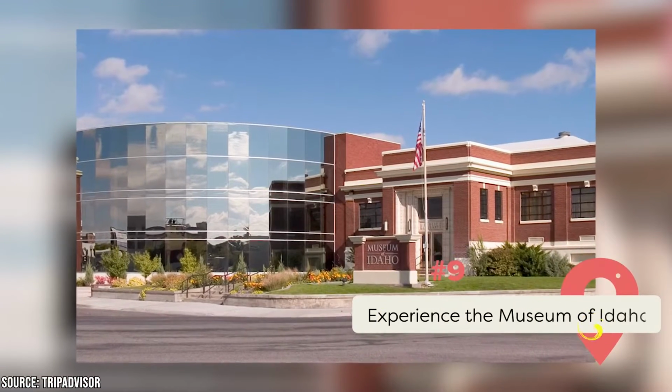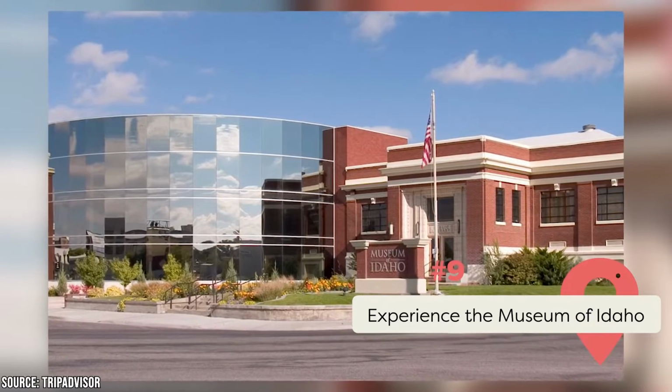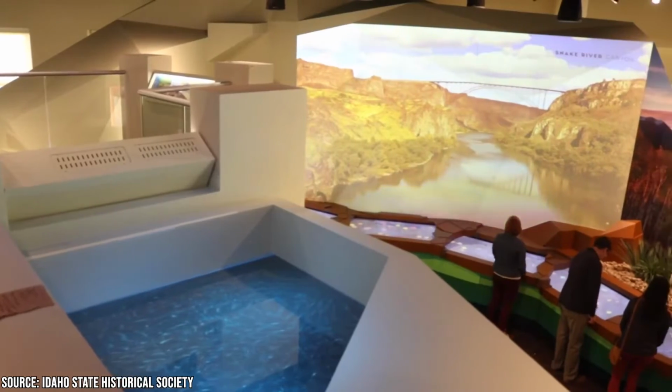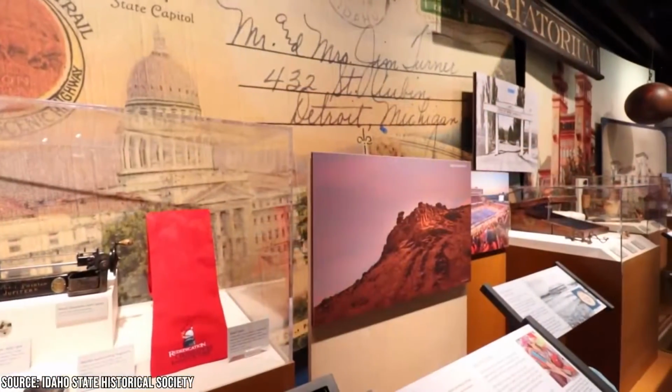Experience the Museum of Idaho. The Museum of Idaho is by far the most impressive museum located in the city. It's more of a general museum, housing exhibits related to the unique history and culture of the state of Idaho. There are well over 20,000 artifacts featured in the museum, and each of them has a little bit to share about the state of Idaho's long history.